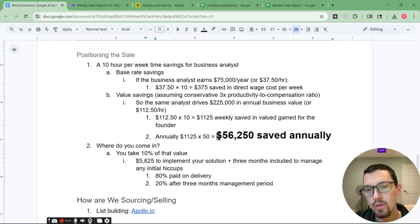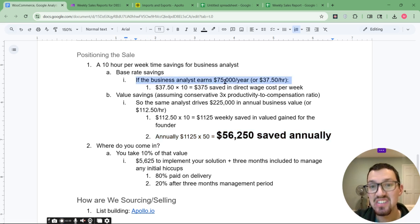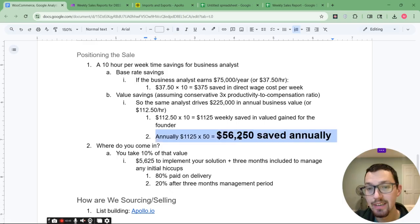And we can sell it to business owners, and maybe it's even worth more. Maybe you have people who are paying their WooCommerce business analysts $75,000 or more than $75,000. In that case, we scale this price up. And so that's where doing some research pre-call really matters.